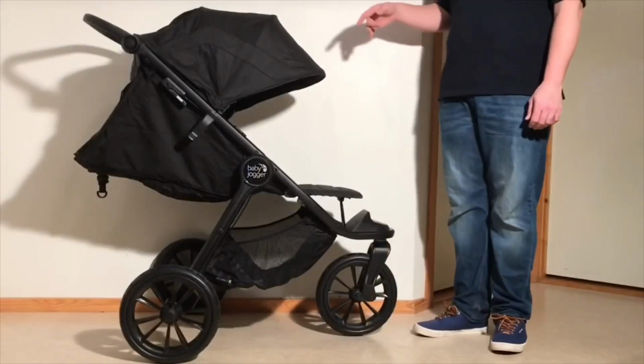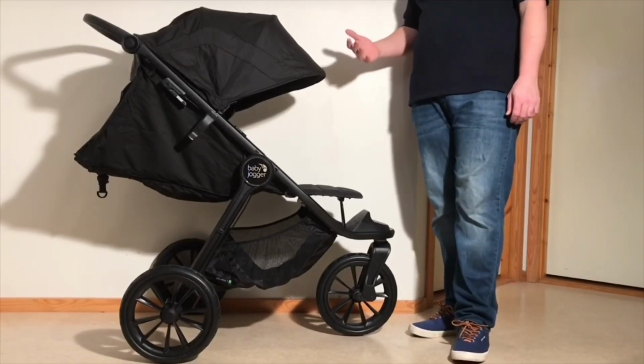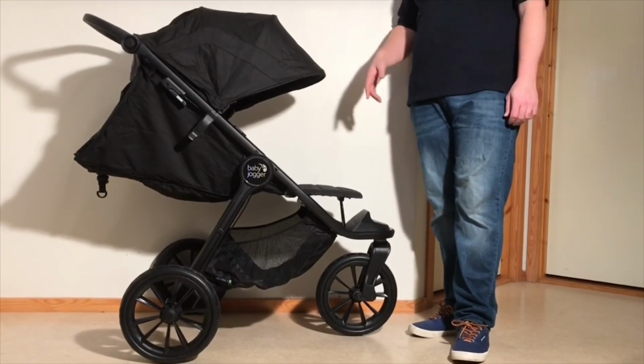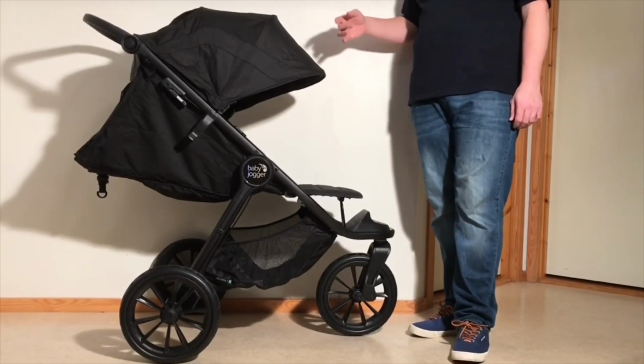The second thing that you lose is shopping basket space and accessibility, which is a direct effect of the suspended seat, especially in the reclined position. What you gain from this design, though, is the following. Since the seat is suspended directly from the chassis, it is, by the very nature of its design, a lot larger than with reversible seat models.